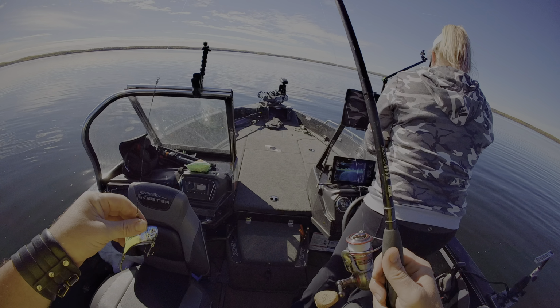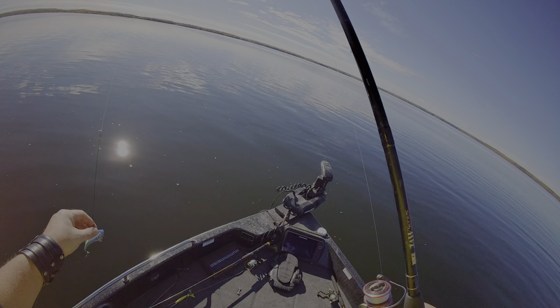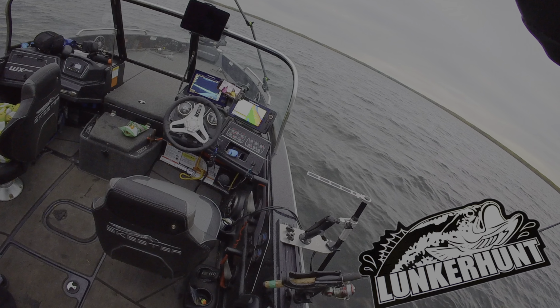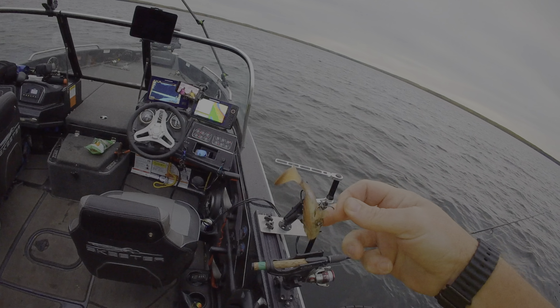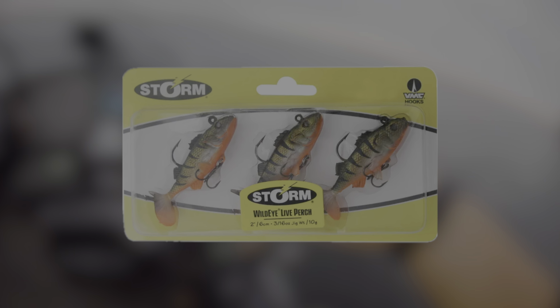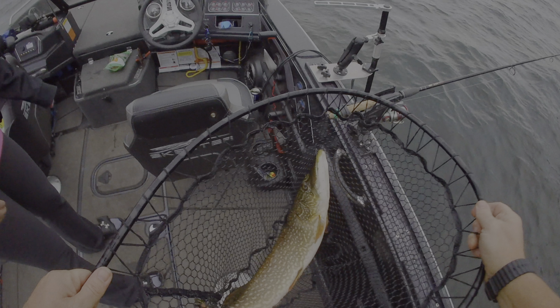If you want some wicked late season rigs, then reach for some Lucky Bug lures, Bite Right lures, or Lunker Hunt. But if I had to pick one superstar out of all of them, honestly, I would say this Imitation Perch by Storm Lures. It's a late season must-have. I mean, we went through a pack of 3 of them on this trip alone.